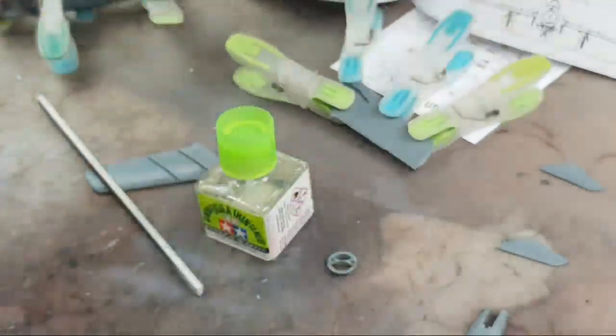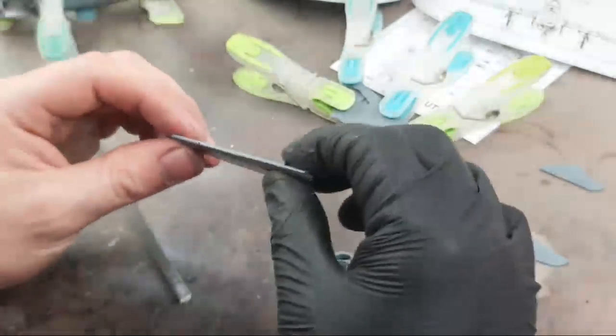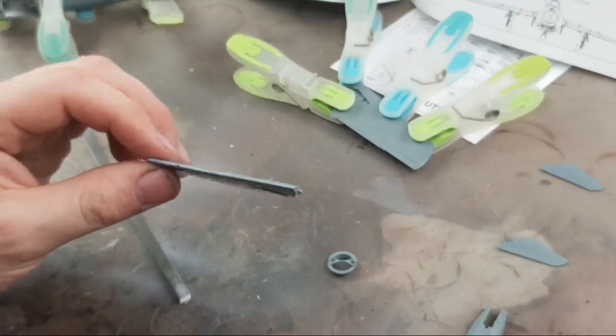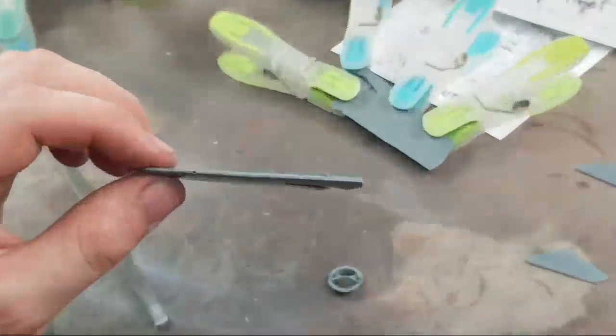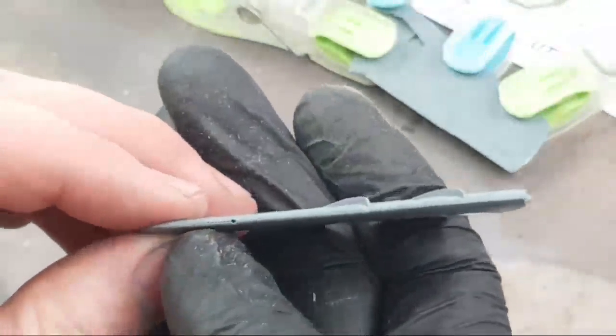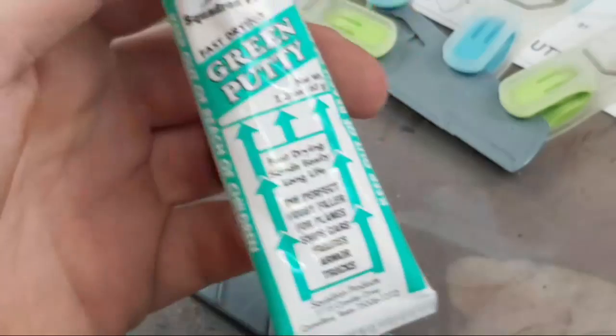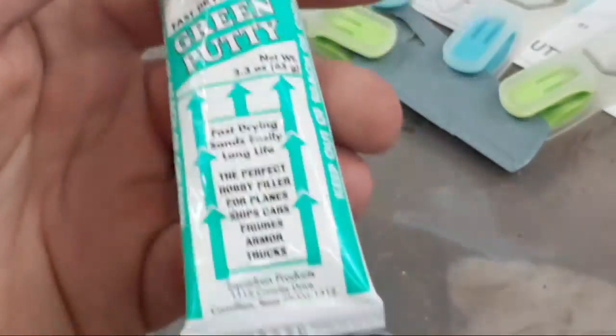Alright. So the next thing we've got here, I've got a wing I've already done earlier, and there is a bit of a gap-ish problem just on here. Try and bring you in. You might just be able to see just there, a bit of a gap problem. So this is where we come into the fillers. There's a range of fillers we do have. I've got all sorts.